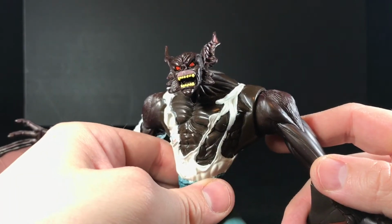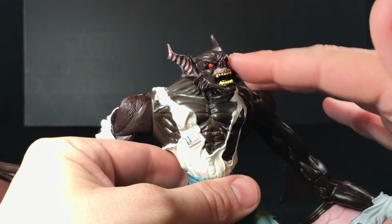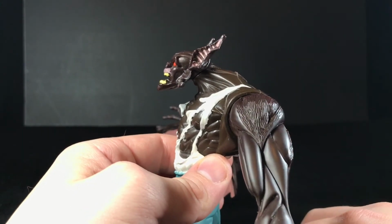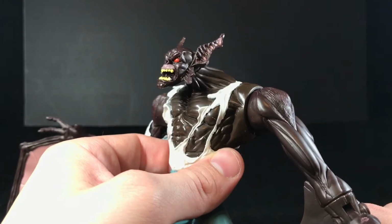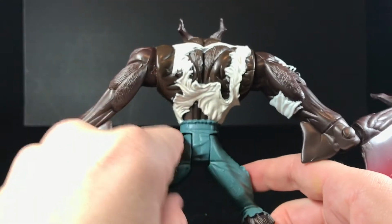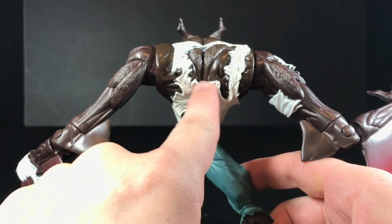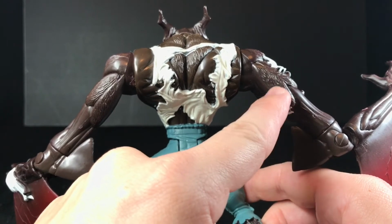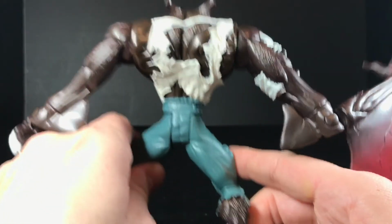Here's a close look at him, and look at all the cool detail in his face. He just looks scary. He looks like he would shred Batman to pieces if he could. You just have a lot of cool detail in here. I like how they did the ripped shirt. That looks pretty neat. Although this ripped shirt is kind of weird because it wouldn't stick to your body like this if it was ripped like that.